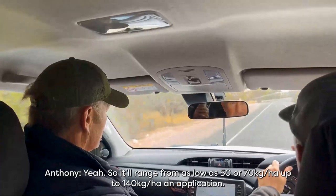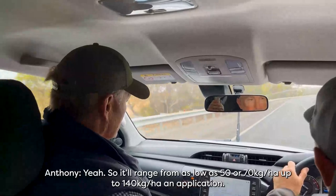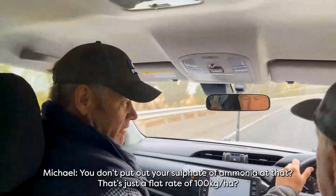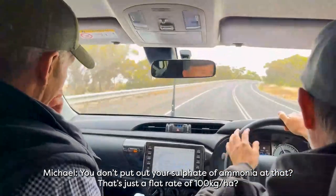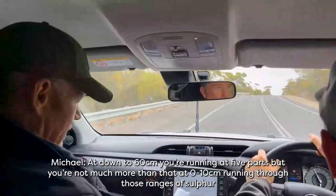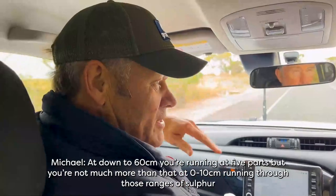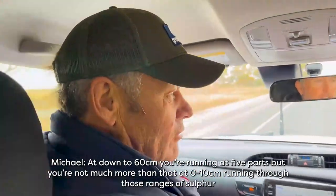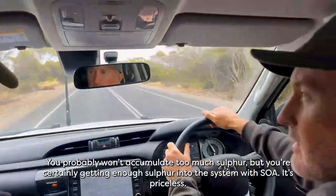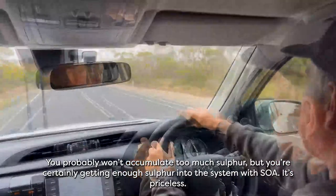So it'll range from 50 or 70 all the way up to 140 on application. You don't put your harbour top out of money, that's just a flat system. Yeah. Because you're running like here, they're all down to 60. Five parts, but you're not much more than that. In that 0 to 10, running through those ranges of sulfur. Yeah. Not saying you probably won't accumulate too much sulfur, but you're certainly getting enough sulfur into the system. With SLA, that's, yeah, it's priceless.